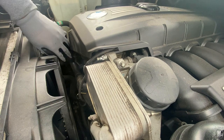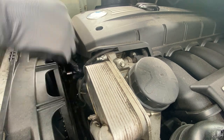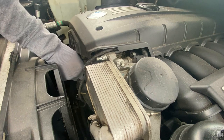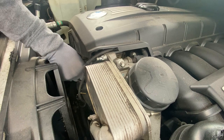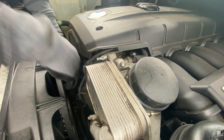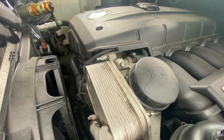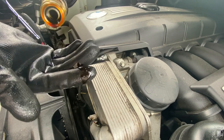Don't want to get those two mixed up. Right, 10 mil. Don't want to drop this bad boy. There we go. There it is. Spray some spray inside there, clear it out. I'm gonna switch them, swap them around.